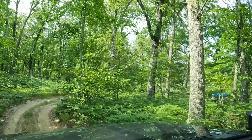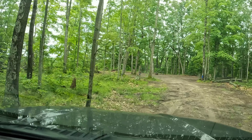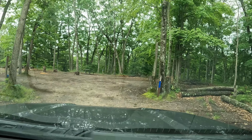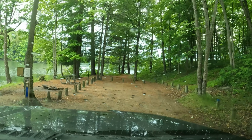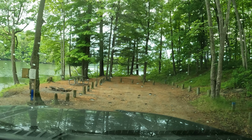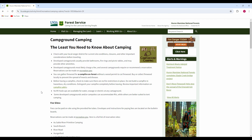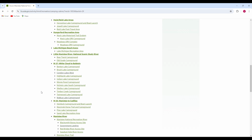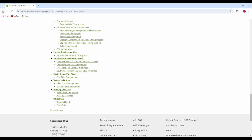You'll tend to find this kind of setup in areas that are heavily used or in areas that need to be protected in some way. So here in Manistee, most of these are along lakefronts and river corridors. It's easier to find information about these kind of areas on the Forest Service websites. You can go through the camping section and click through the various campgrounds or camping areas, and these dispersed areas will usually be listed as one of the options. So you're able to see exactly where they are and know where you're going.